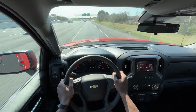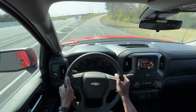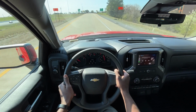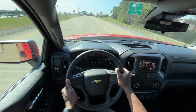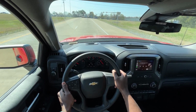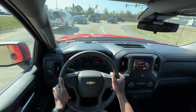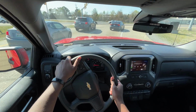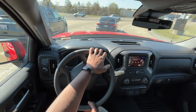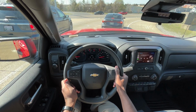So not bad for a stock system. I will say that it seemed like a lot of it was coming from the front instead of getting that full surround sound there. But for a standard system, it's not bad at all, especially since you get the wireless CarPlay and the Android Auto. But probably about a 6 out of 10. The Bose system will probably get 8.5, 9 out of 10. I haven't tested one of the newer models, but the 21 Bose system was really good. And there's the auto stop that just came on there.